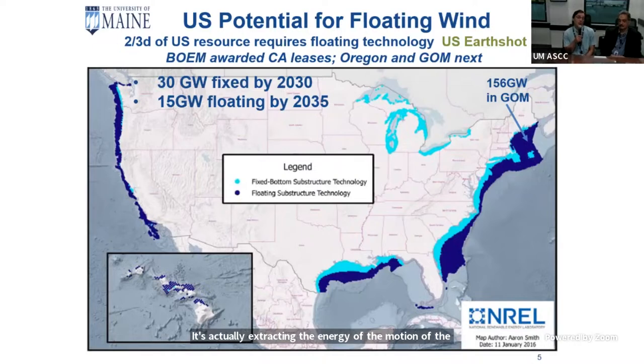So there is actually a race similar to floating wind. There's a race for wave energy to develop low cost economical designs. The U.S. Department of Energy has funded a number of competitions called the Wave Energy Prize to try and incentivize and fund R&D of these technologies.